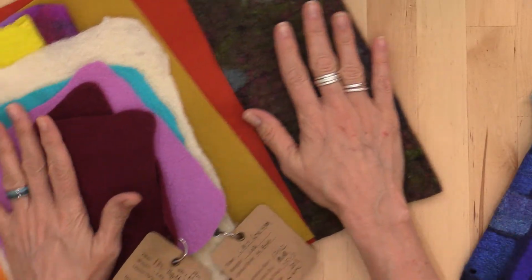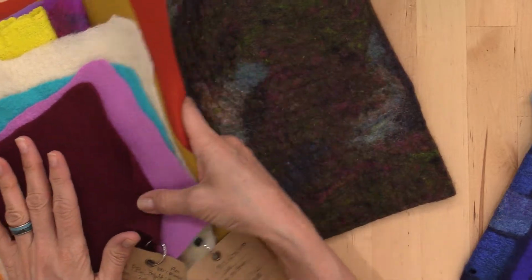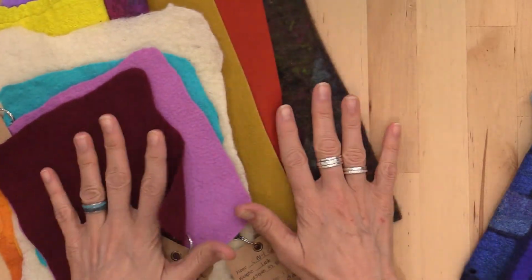So felt, in its definition, is a fabric. This is a fabric or a material, a 3D material or substance, that is wool fibers that have been matted together, and maybe it's going to have other fibers in there as well, but felt is something that's already felted.